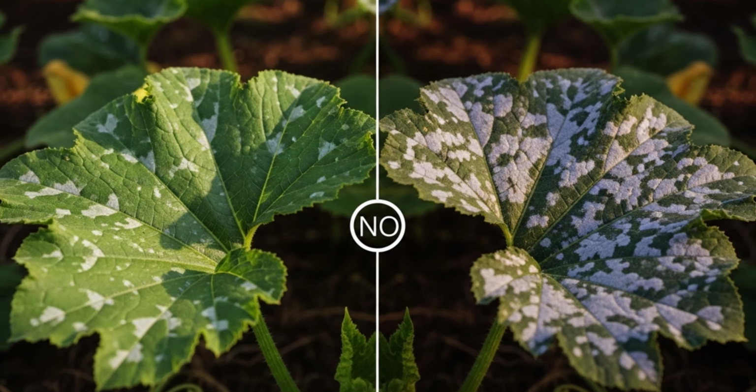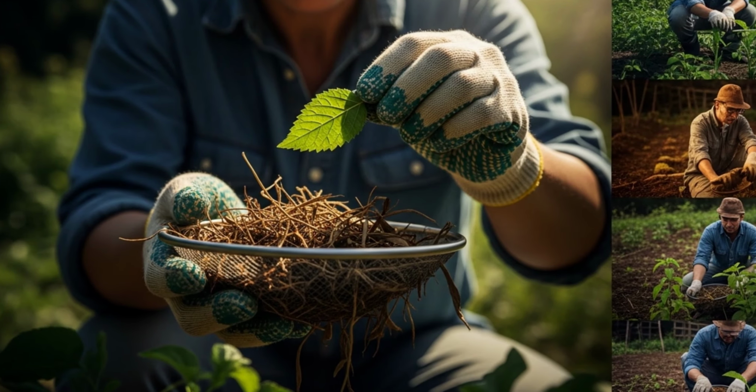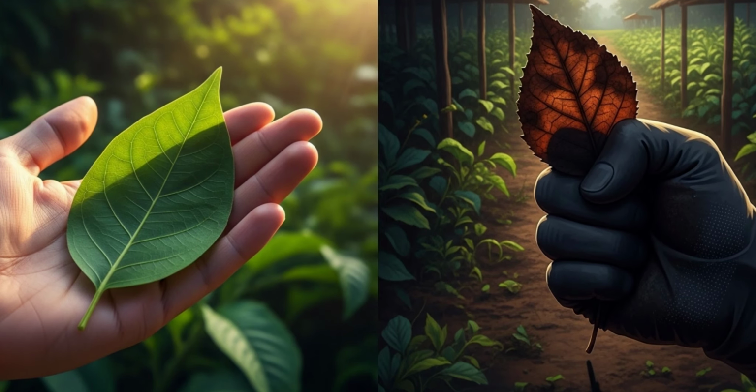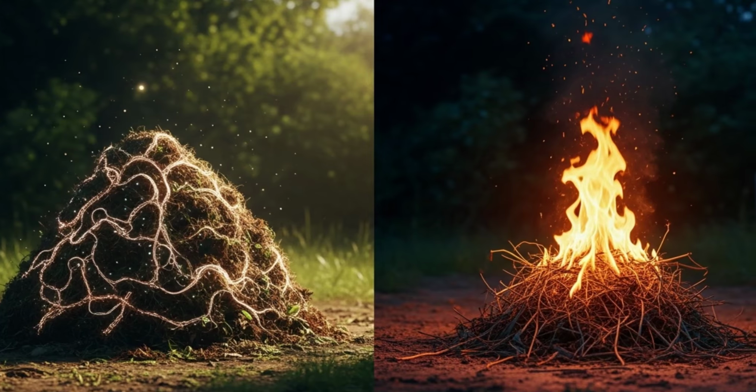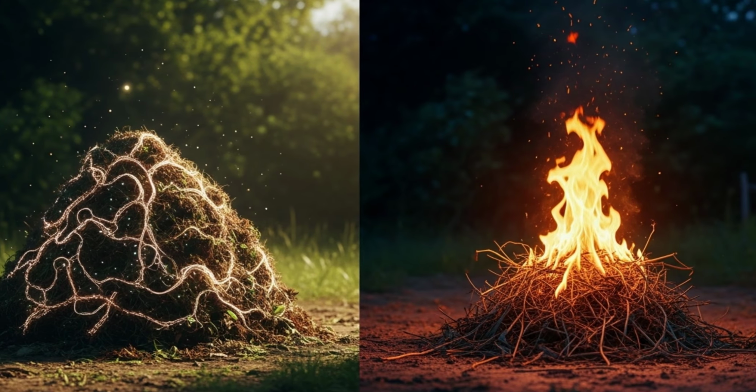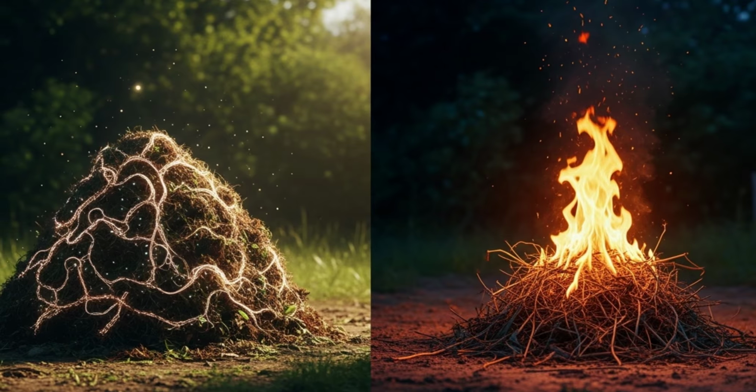So, the golden rule remains. A thorough inspection before anything goes into the pile. Healthy plant matter is your friend. Diseased matter is a dangerous foe. Now let's talk about fire. If composting is a complex biological game, then burning is a drastic solution.